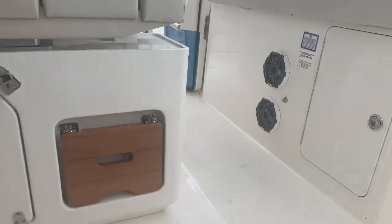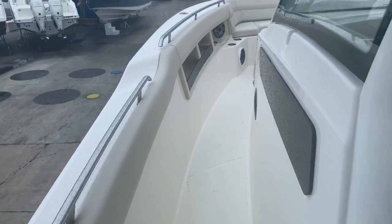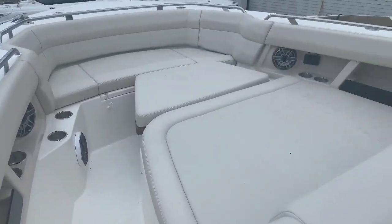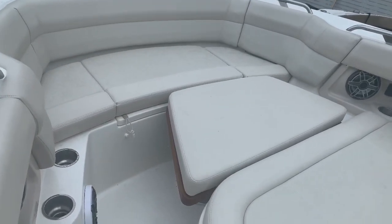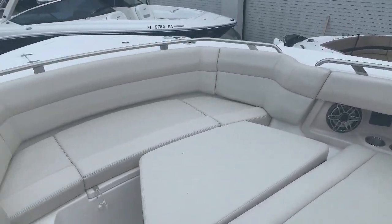Let's move on to the bow. And as I'm walking, you're gonna notice how high up these gunnels come. Very safe and secure boat. We got the sun pad on this with the high-low teak table, so you can put this into a dining area or fold it down to a large sun pad sitting well below the gunnels.